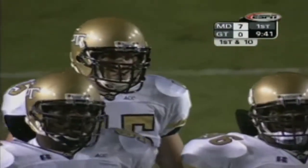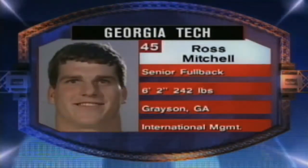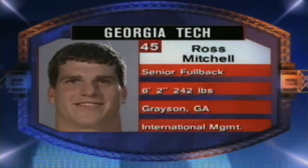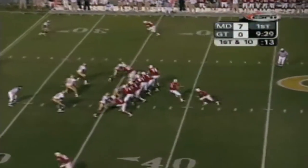He's been playing fullback all year. Used to be a starting middle linebacker a couple of years ago. What an adjustment in a short week for him. In 3 days, he finds out that he's not only been switched to the other side of the ball, you're starting on Thursday night against Maryland, who's undefeated.